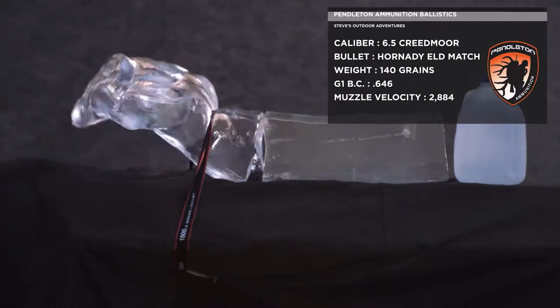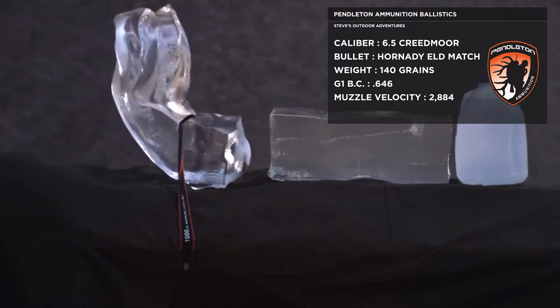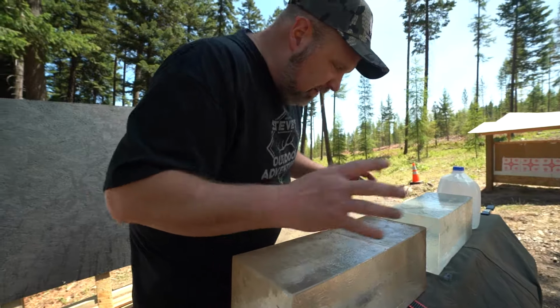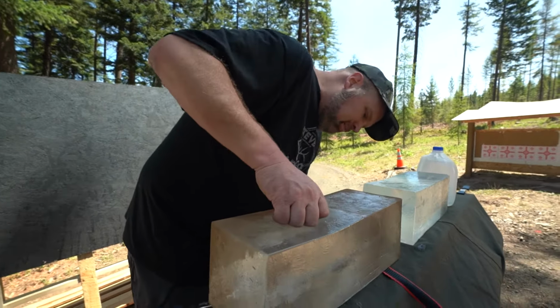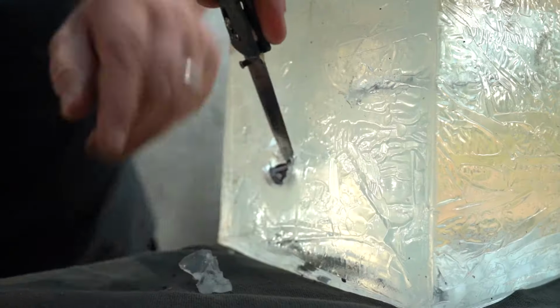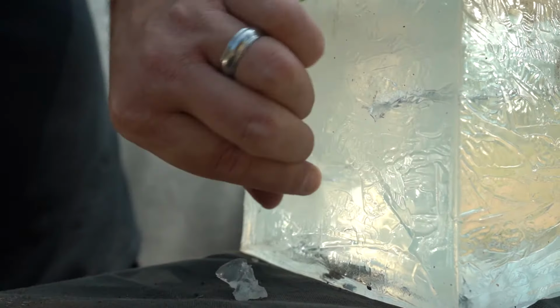You know, I'm 100 yards away. All I can see in the scope is this block leave the table. I mean, it's just like gone. I can see fragments shooting off in different directions, but then I see this bullet leaving the back of the block and entering this block right here. So we'll cut that out of there.